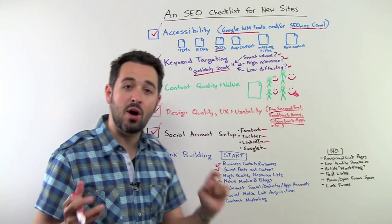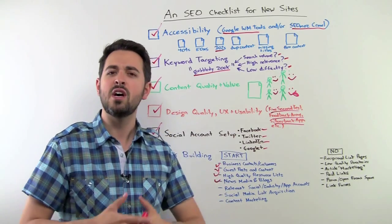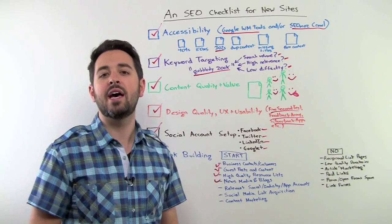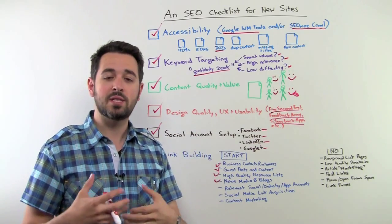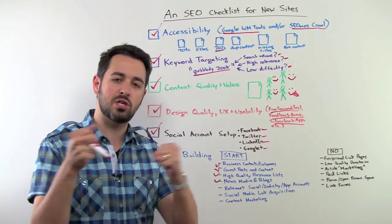News media and blogs. So getting the press to cover you, getting blogs in your sphere to cover you, finding those, emailing the editors, letting them know that you're launching this new website. That's a great time to say, hey, this business is transforming. We're launching a new site. We're changing our branding, whatever it is.